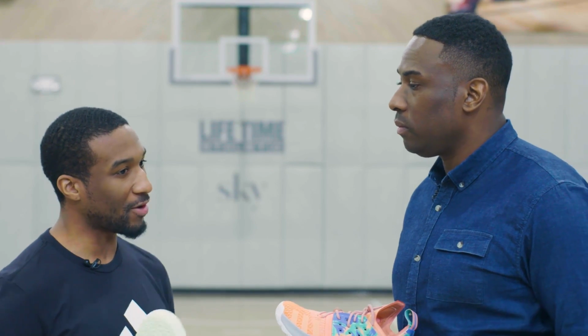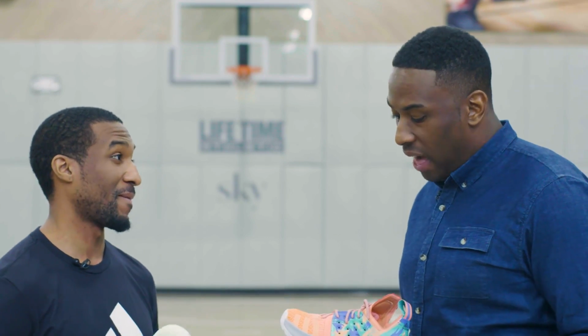And what else can we expect from the Harden 2 this season? I think you can expect some dope PE colorways, but you can also expect James to hopefully be playing lights out in it. Yeah, definitely.